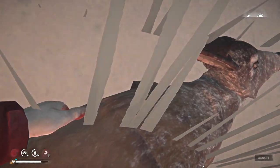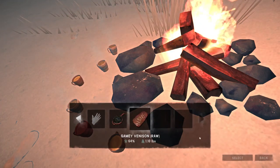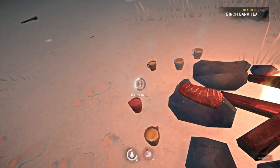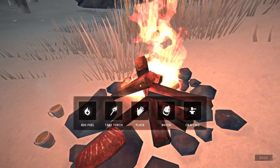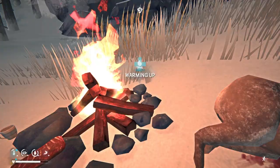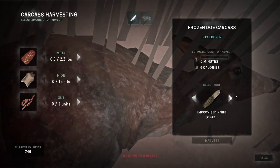I'm still cold. Come on, cook. We'll drink that. That should warm us up. I'm really upset I left the freaking hacksaw. Let's make sure all these are good. Hot, hot, hot, hot, and hot. 18 minutes. That'll be fine. Yep, harvest that.